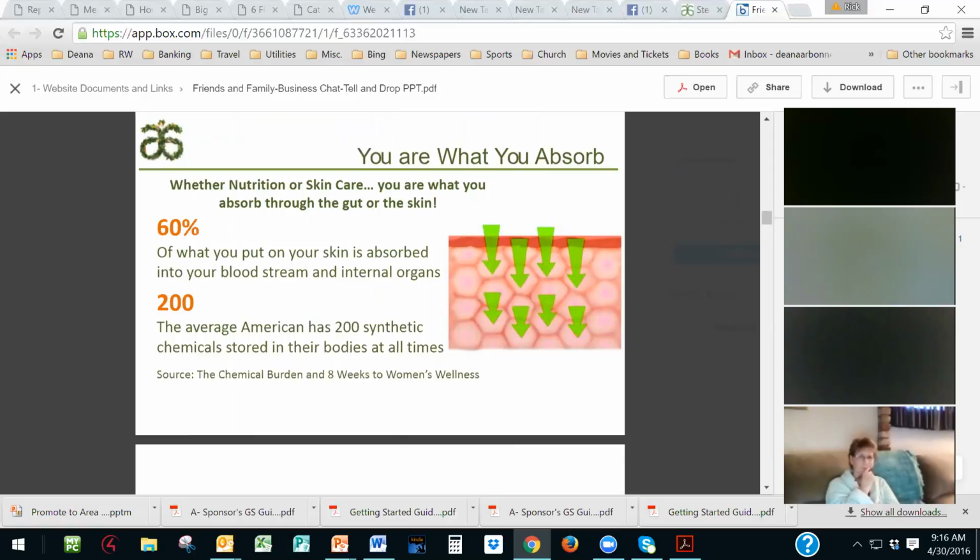They took a group of teenagers and took them off all of their personal care products. Because, let's face it, teenagers buy kind of the worst personal care products out there because they don't have a lot of money. And after they'd taken them off for weeks, they retested them. And they found out that they still had over 200 chemicals in their bodies. And the average woman exposes herself to around 500 chemicals by noon each day. So we are what we absorb.